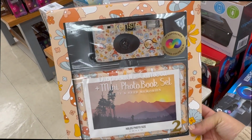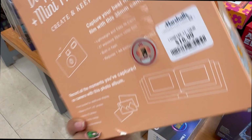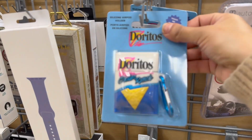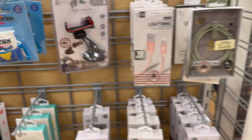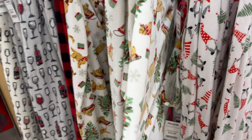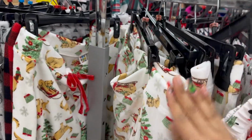Oh my gosh, I think this is so cute. It's like a little disposable camera and the gift set. $16.99, and they have two of them. This one and that one. Hey, you like Doritos? You want one of those? These pages are so cute. Those are the little golden retrievers. They're only $9. They're so cute, but they only have big sizes.